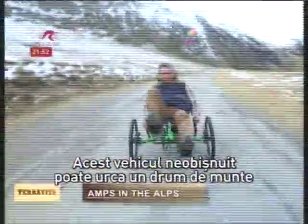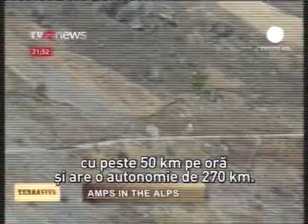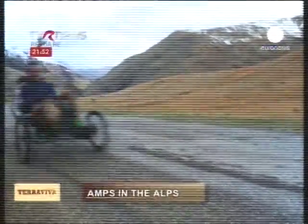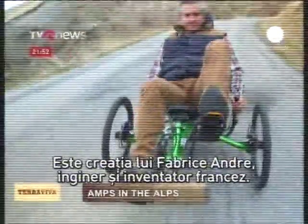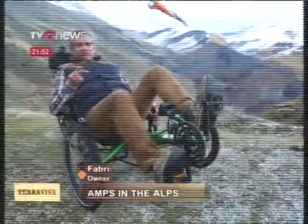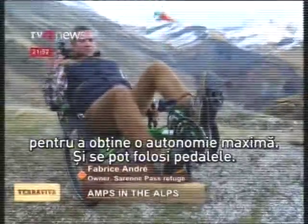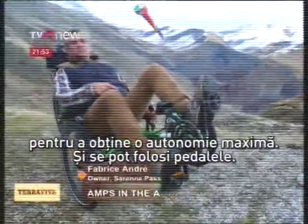This unusual vehicle can climb an alpine road at more than 50 km an hour and has 270 km autonomy. It's the brainchild of Fabrice André, French engineer and inventor. The technology is based on the slow discharge from one battery to another in order to achieve maximum autonomy, and you can always use the pedals.